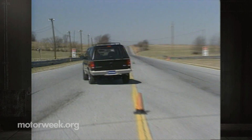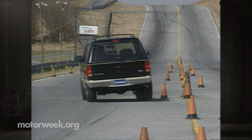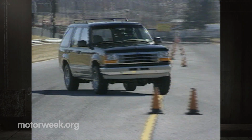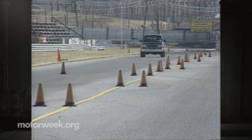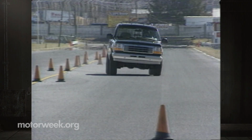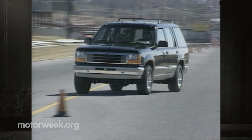As for handling, the Explorer responds to a hard turn with less body roll than we'd have predicted. Plow at the front end, however, is heavy. The steering is not especially quick, but it transmits plenty of positive feedback to the driver. But the Explorer's high center of gravity really shows itself in a high-speed lane change maneuver. The vehicle performed adequately in our test, but drivers must remember that the Explorer is basically a truck and it can't just be tossed around.